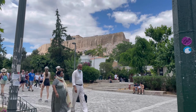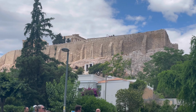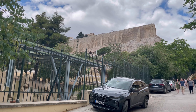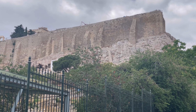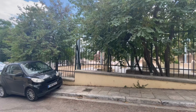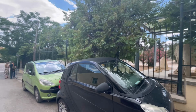So we're at the Acropolis. You can see the Acropolis from here. This is the Acropolis. And this is the entrance into the Acropolis, all the way down there.